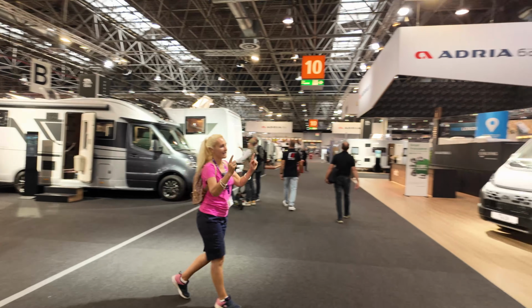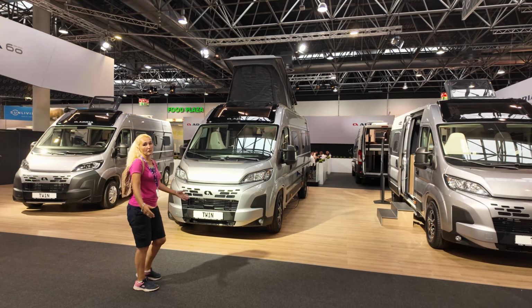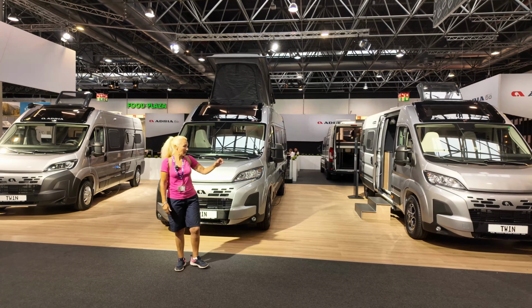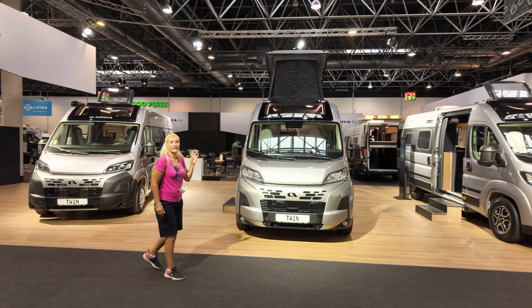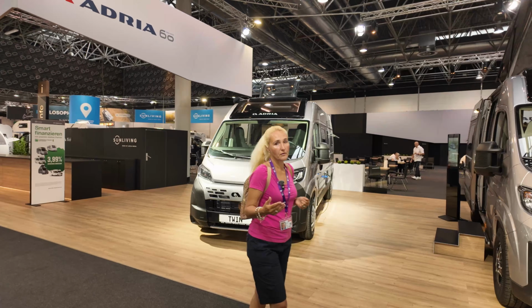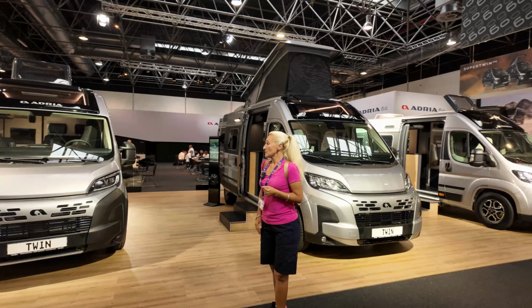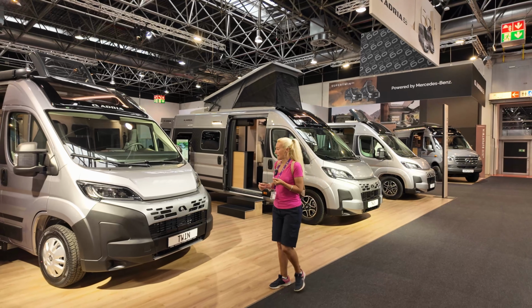What we're going to do now is dive over here and have a look at ADRIA Twin. Now the Twin, when it was launched a few years ago now, it's absolutely boomed. This is one of the most popular camper vans in the UK, and I can understand why. It's very nicely finished, it looks incredibly stylish, a number of great layouts. Price-wise, prices have started coming down. They did go up considerably, but they're coming back down.